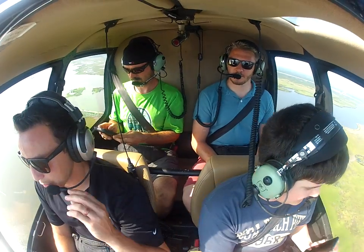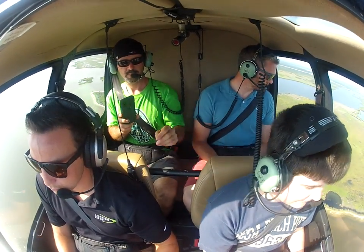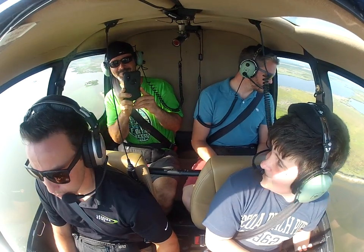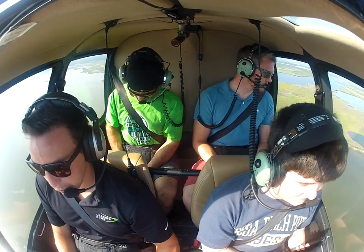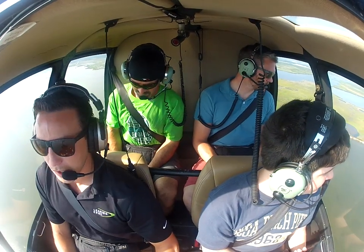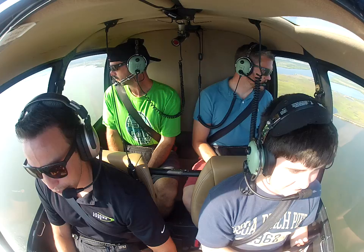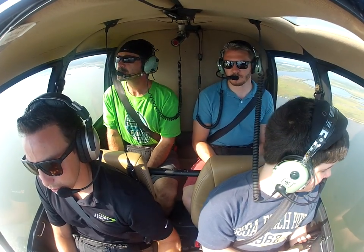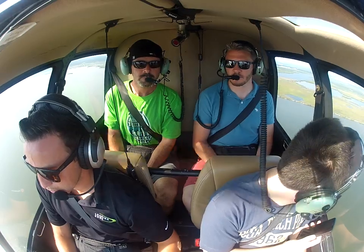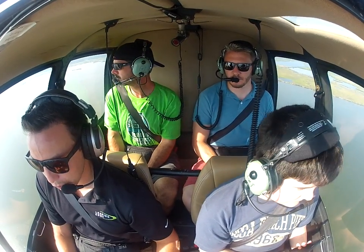Space Coast Tower, helicopter 841 Alpha Kilo with Foxtrot. Helicopter 841 Alpha Kilo, we're about 6 to the northeast, transitioning southwest, request to transition across the field en route to St. John's River. One Alpha Kilo, southwest transition of the class is approved at or above 1,500. At or above 1,500, helicopter 841 Alpha Kilo climbing.